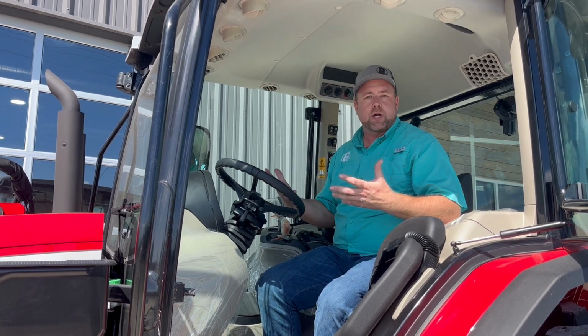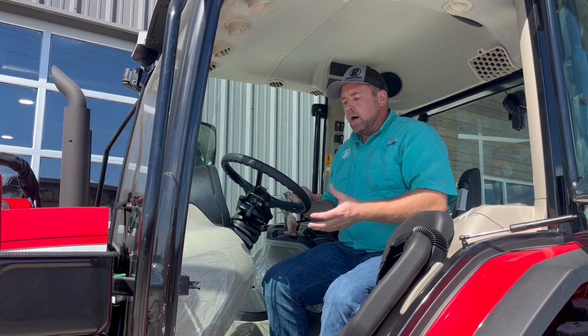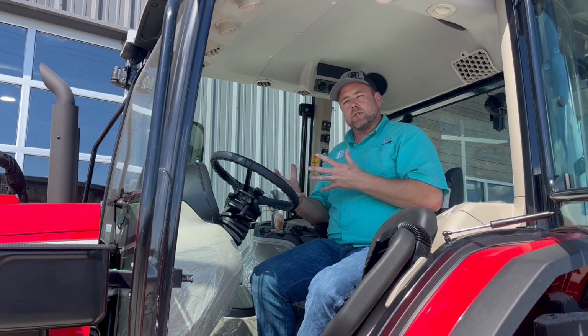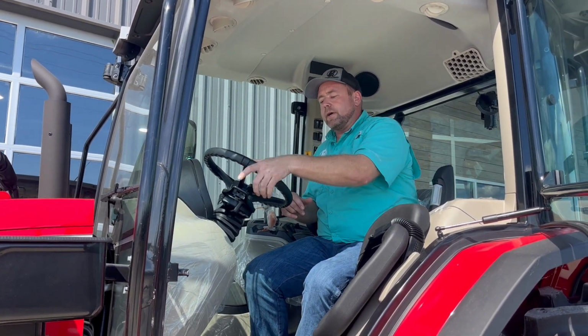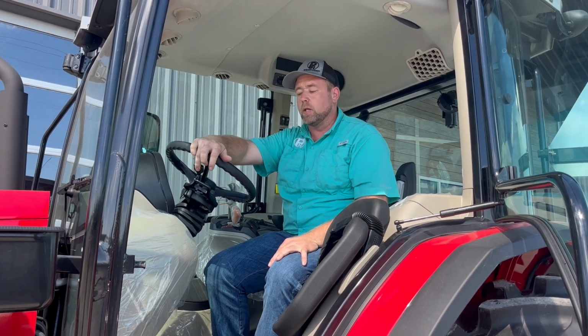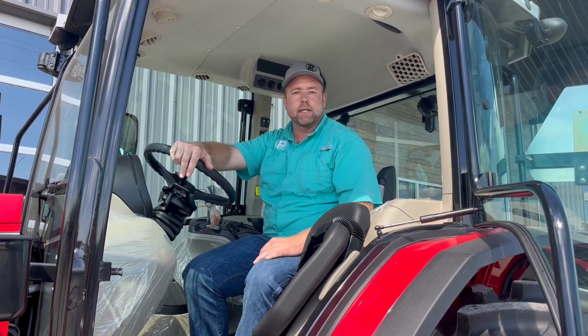Also from a transmission standpoint, of course it's a power shuttle, which means it's a wet clutch. And I always like to point out the additional features that you get with the Massey as far as the shuttle goes. So we've got our forwards, we've got our reverse, but also if, let's say we're in forwards and we need to stop for a minute, we can just pull up on that shifter. That will bring us to neutral, let it go again, and we're back to going again.